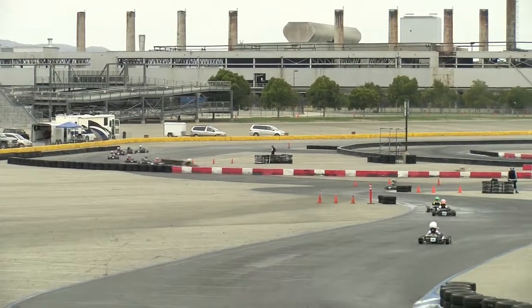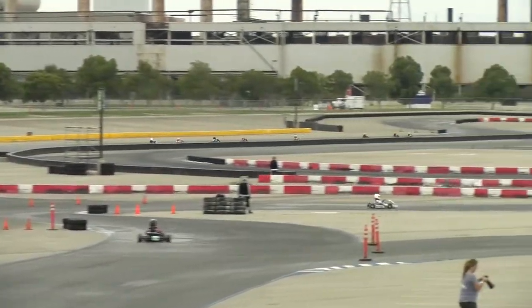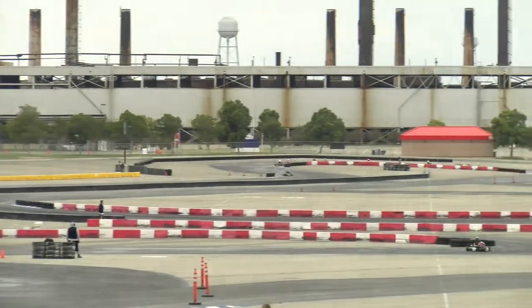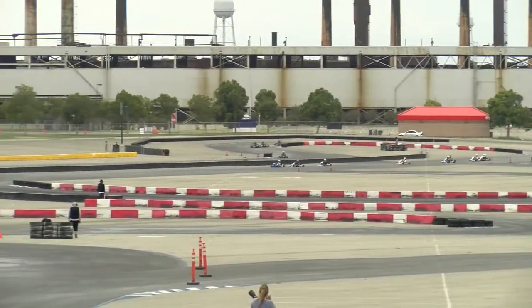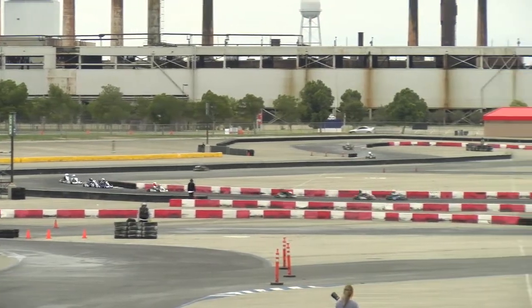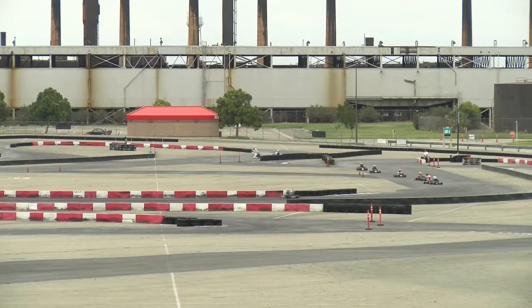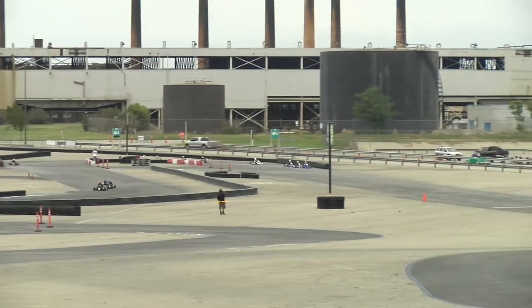So the way we're looking right now, it's Morgan, Martinez, Dodge, Jalen Mack in 4th, Gordon in 5th, Ian Zunza now in the 6th spot. Cole Keith Gotham has moved back to the 7th position. Ten laps remaining out of 18. And Morgan has been out front almost the whole race.